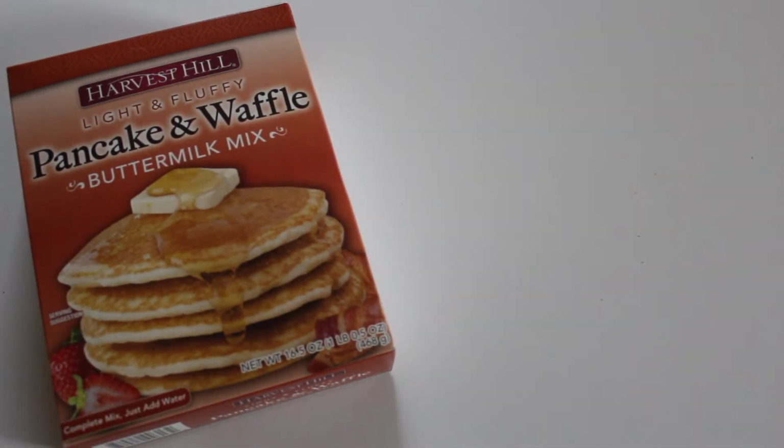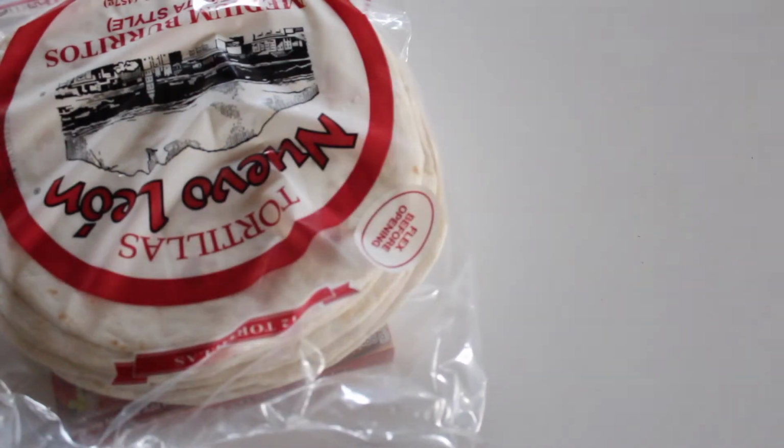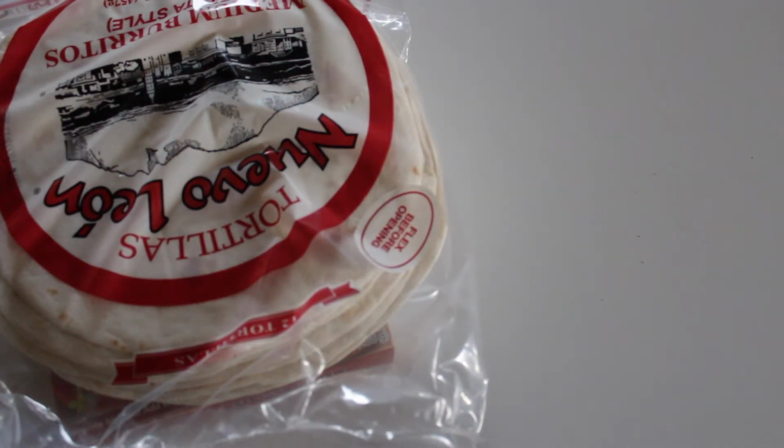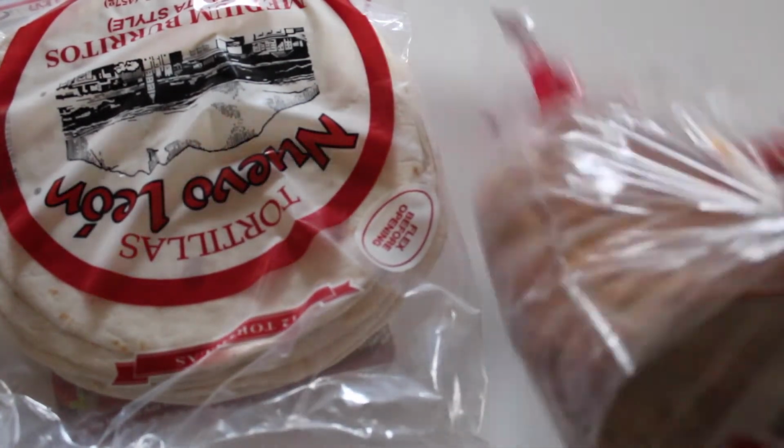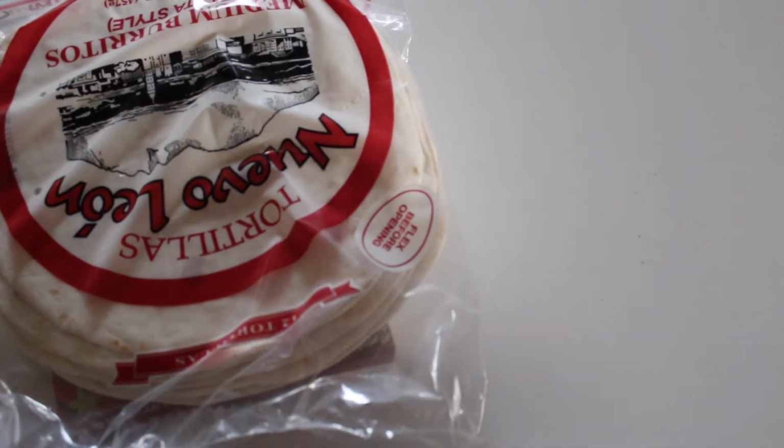All right, now moving on to Dollar Tree, which is like the mother lode of what I purchased today. And I feel like I'm missing a bag. Nope. All right, I got everything. So I'm gonna start off with the non-Christmas items. So I got this pancake mix because sometimes I'm craving pancakes. I also got these tortilla wraps because sometimes I want tacos or just to make a wrap. And I also got this Pepperidge Farm rye. Oh, this is seeded. Oh, I thought it was just rye bread, but I mean, it is what it is.